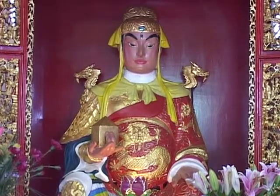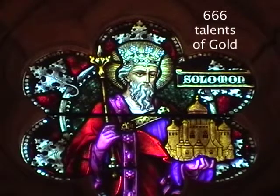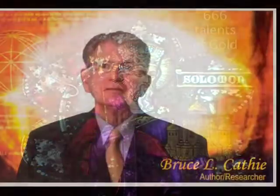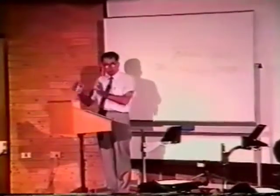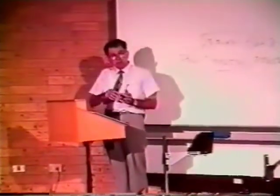Was the amount of gold sent to King Solomon each year, 666 talents, meant to spur our inquisitive nature? Bruce Cathy relates that the number 6 is a harmonic number. In this harmonic mass, you can shift it up and down the harmonic scale by multiplying or dividing by 6. This is all from the circular measure, which is 666.